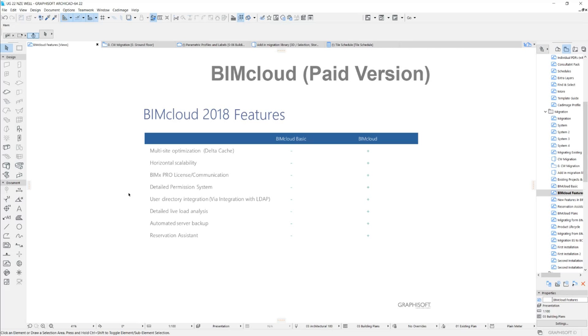The next one, detailed permission system. You can manage this in a different way. High level of permission management. You can allow people to join certain projects and not others, and also have these people being able to do some things and not other things within the same project. The next one, so that's pretty cool. If you have an Exchange server with an LDAP, you can incorporate that into your BIM Cloud and you won't have to create users. Basically, this is just a cool way to create users.